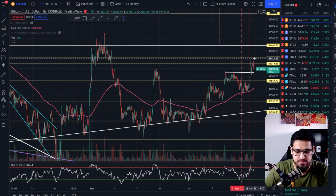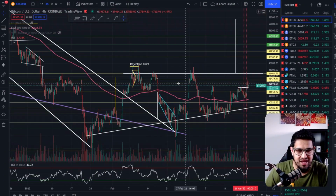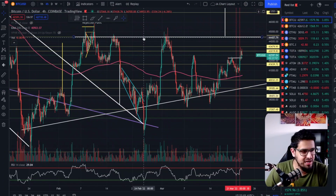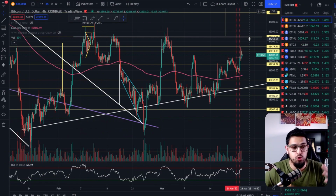Remember, the top of the wedge, let me just switch over to the 4-hourly. The top of the wedge is at 44.5, and this is a key level for us. Yep, this white line is a key level for us. We got rejected 1, 2, 3 times. We need to get through there and break to the upside for all of our bullish scenarios on Phantom to play out.